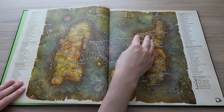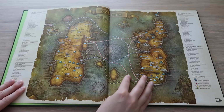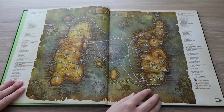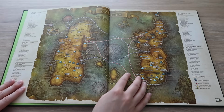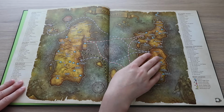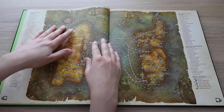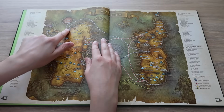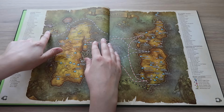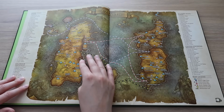The Horde has some zeppelins going from Undercity and to Orgrimmar and down almost to Booty Bay. And the Alliance can go with boats from Wetlands all the way to Teldrassil. Or here in Darkshore, first they have to jump between ships to Teldrassil or Azuremyst Isle. And they can also go to Dustwallow Marsh.